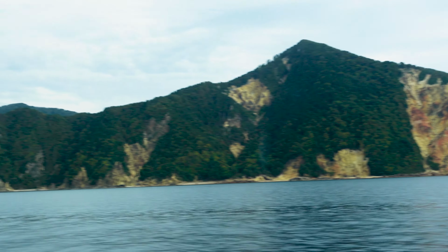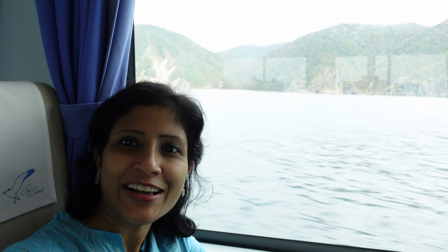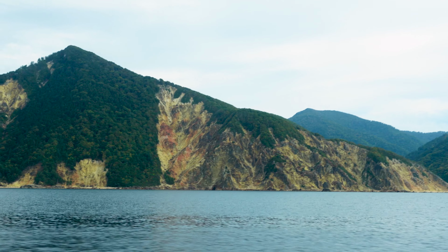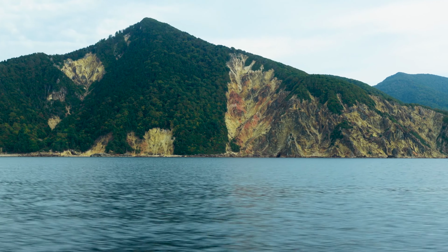You can see the colors of the cliffs, red and yellow. I don't know the name of these cliffs, but these cliffs are really nice. Different colors and shapes. Really amazing. You can see this natural beauty is unbelievable, and I'm speechless to see the beauty of this cliff.